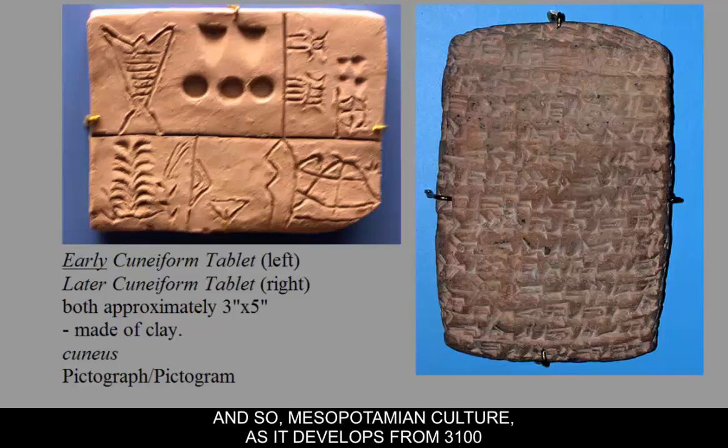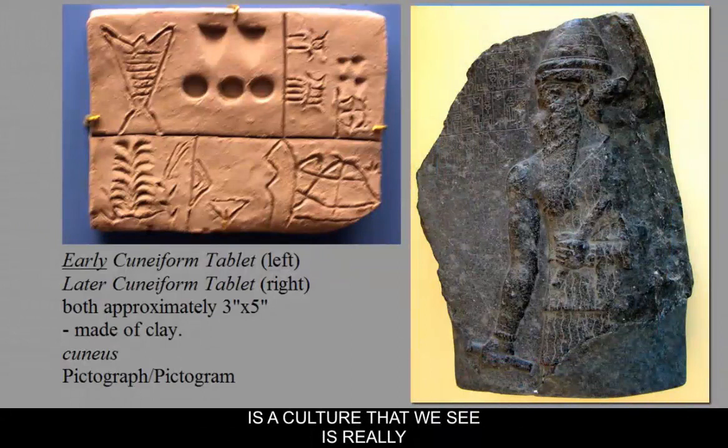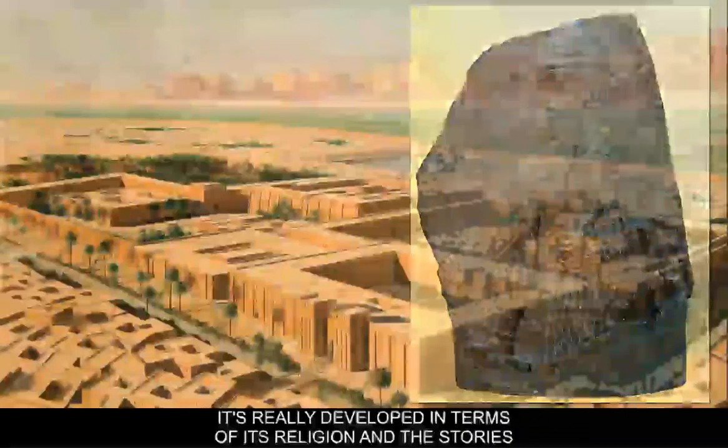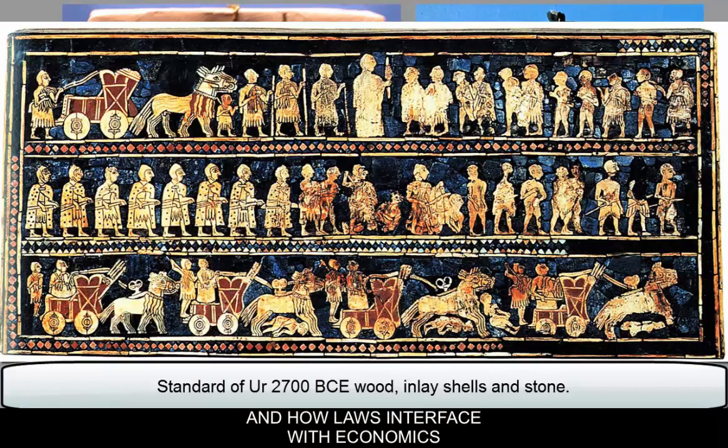And so Mesopotamian culture, as it develops from 3100 all the way down to the first century Common Era, is a culture that we see is really developed economically. It's really developed in terms of its religion and the stories that they tell around the religion. Historically, they've really recorded some important information. And they've also developed a really complex philosophy concerning laws and how laws interface with economics and personal rights. And we'll return to that more later.